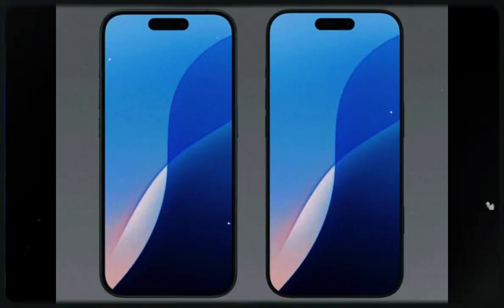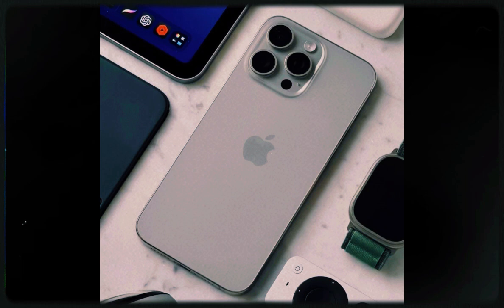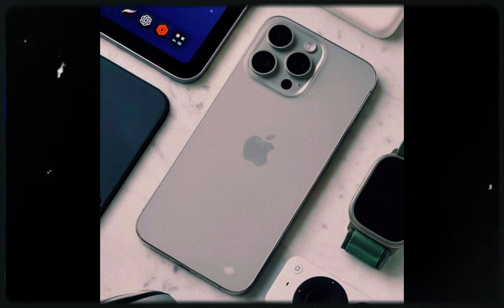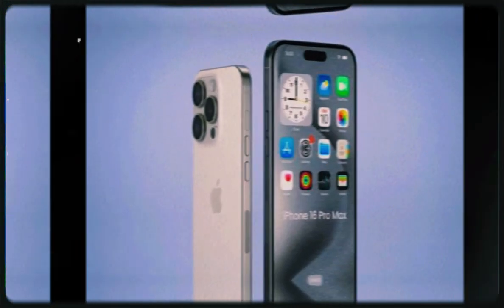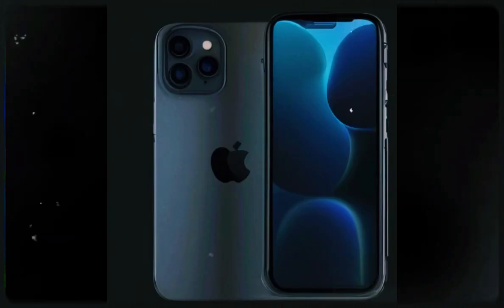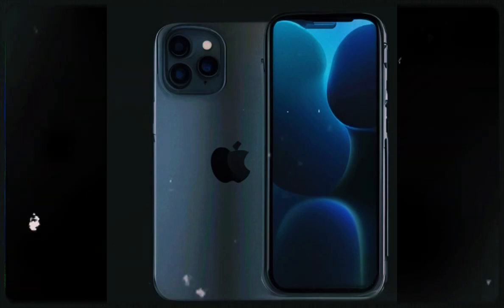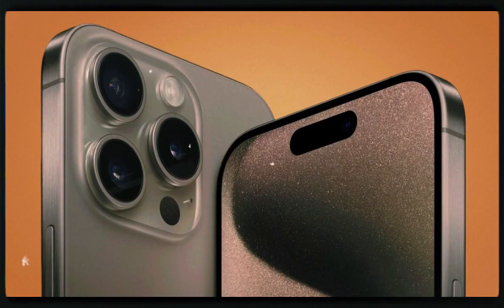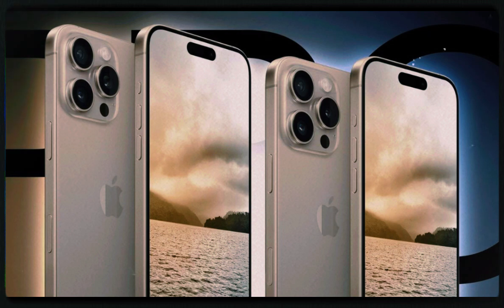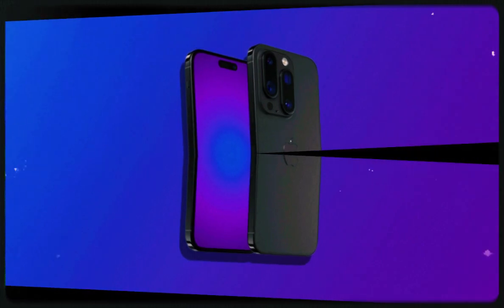If the logo moves, it's a sign that the internal architecture has changed, making space for a larger camera system and improved thermal management. So, why all these changes to the camera design? Simple, because Apple is preparing to push photography and videography to the next level. The iPhone 17 Pro Max is expected to include larger sensors. That means more light capture, sharper images, and better performance in low light conditions. Whether you're shooting at night or in bright sunlight, the new sensors will adapt more intelligently than ever before.